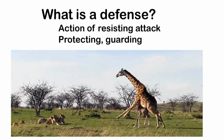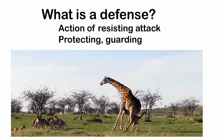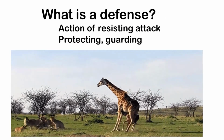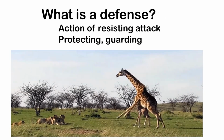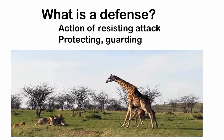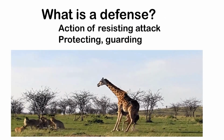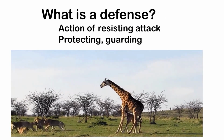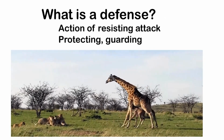So the word defense, can everybody say defense? Defense. Good job. A defense is the action of resisting an attack. It's protecting or guarding. Like if somebody was going to throw a ball at you, you'd put your hands up to block it because you don't want it to hit you in the face, right? That's a defense. So our animals are going to use defenses to resist being attacked.